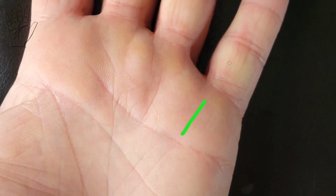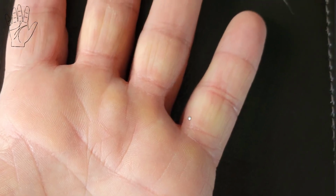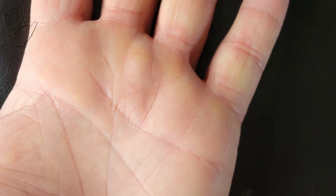Now, what is very rare in this particular hand, left hand as well as the right hand, is that there is a strong, simple, perpendicular line under the finger of Mercury. This is the Mercury finger and this is the Mercury mount. Mercury mount is basically the Mercury planet. Mercury is a small planet, so every person has a very short finger compared to the other fingers. So a short planet has a short finger.